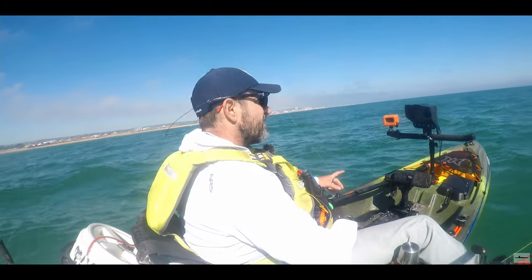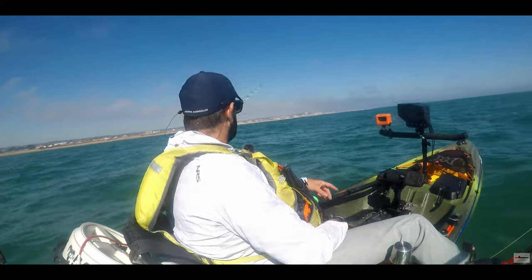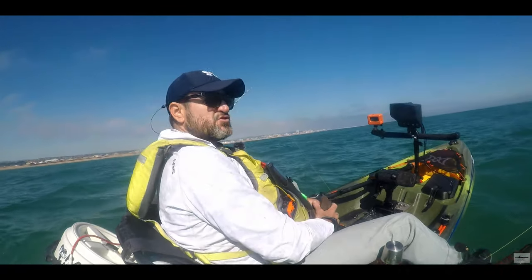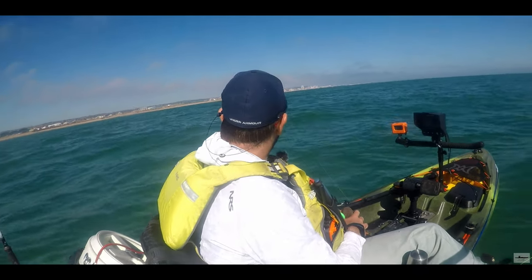There should be bites here. I'm considering anchoring because I got to the Jenny already, and the bream can be here. The only thing is that because of the chop, I'm not sure if anchoring is a good idea because they're going to be up and down constantly.